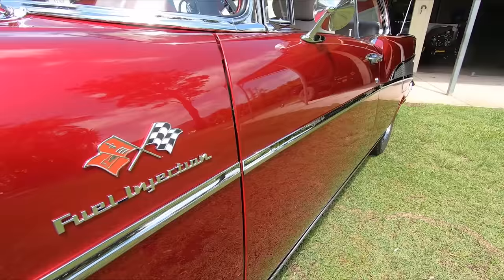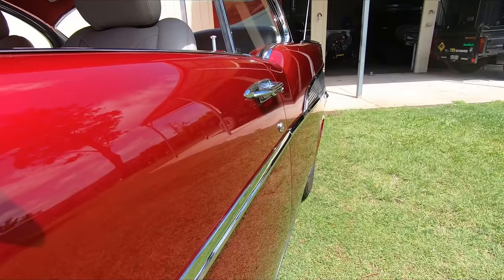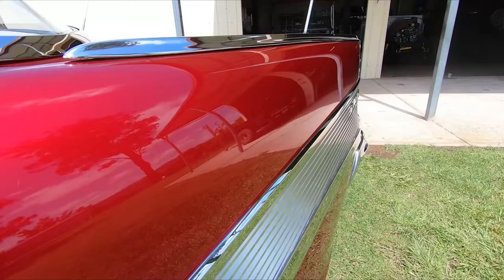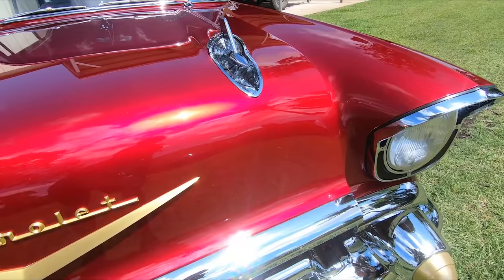Now, if you look down the side of that car, it is dead laser straight. It's not hard to get it like that. It just takes a long time and a lot of work. But nothing fancy. There you can see the gold base sort of coming out through the clear coat and through the candy. Hopefully that's coming up in the camera.